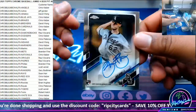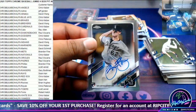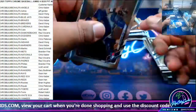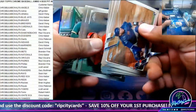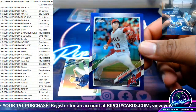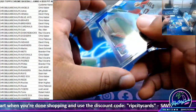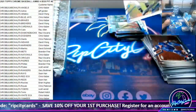Another Zach Beatty, but this one's not numbered. Case hit still lurking in that quick pitch. Nice Ohtani, Angels, $2.99. Well, Raul, funny enough, I was going to say that exact same thing. And honestly, can you blame him? I don't blame him at all.